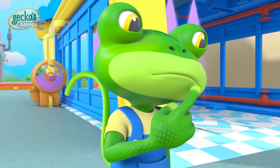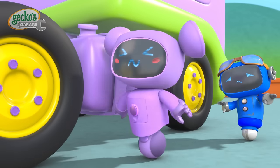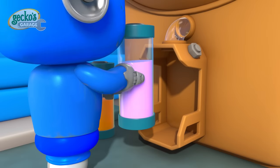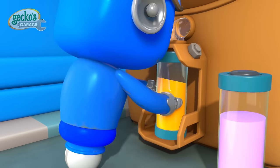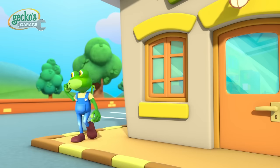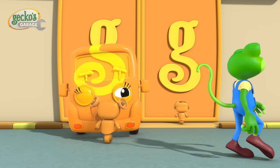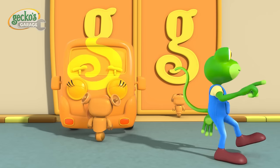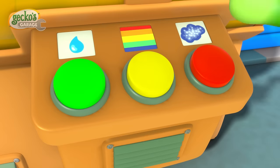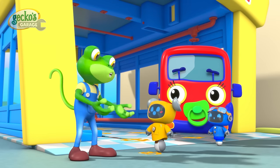Baby and the Mechanicals, Mummy Truck. Where could they be? To hide.